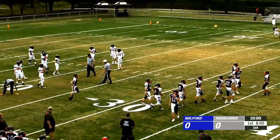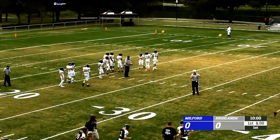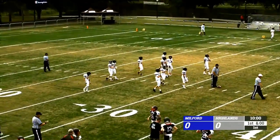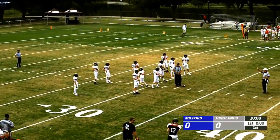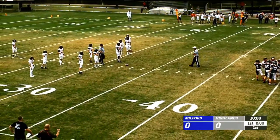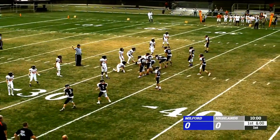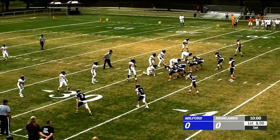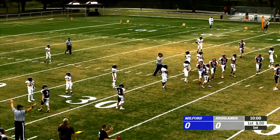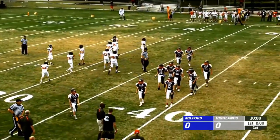Penalty on the play. On the offense, so that long good run is erased. And that's going to move the chains for the junior quarters. That'll make third down and long. Holding on the left side. Eagle procedure, and that's another 5 yards.